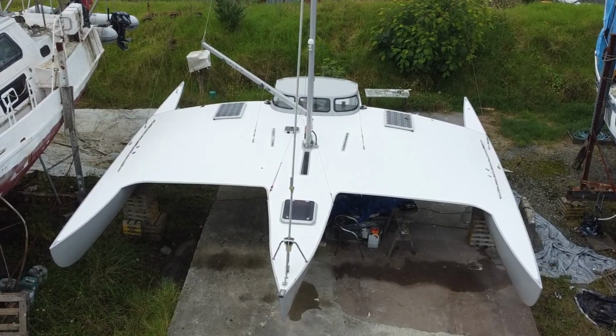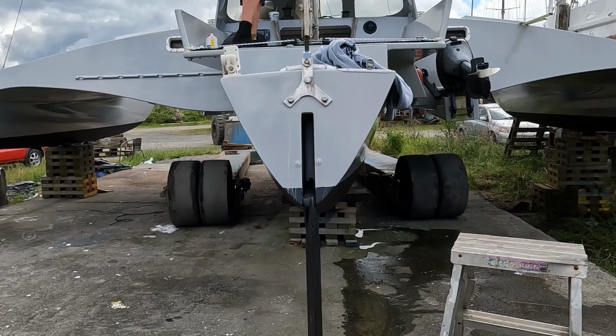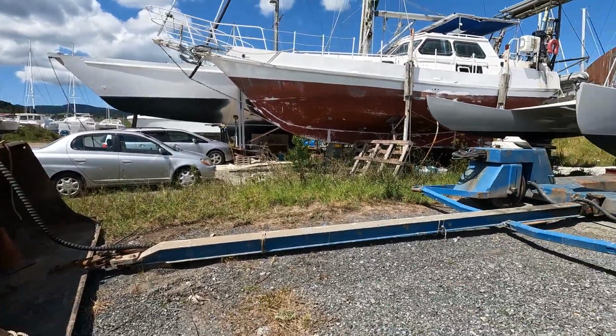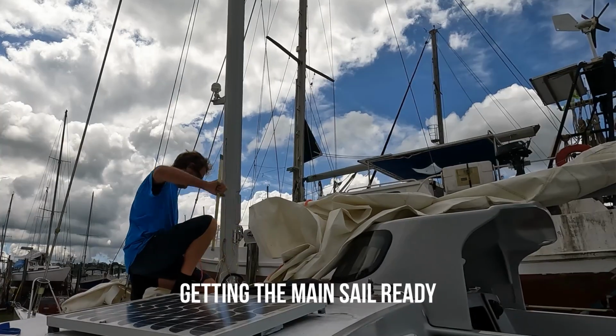With all the painting and big projects finished, it's time to get her out of the boatyard and in the water. While the boat is getting blocked up by the slipway team for the launch, we get some last minute jobs done.